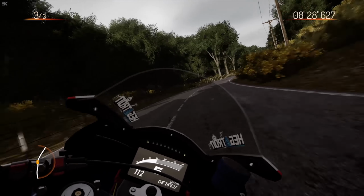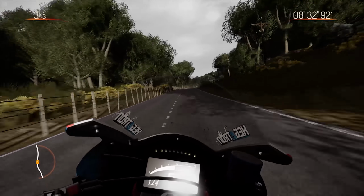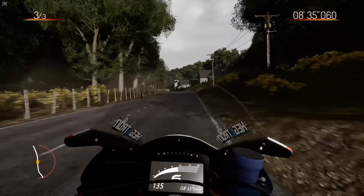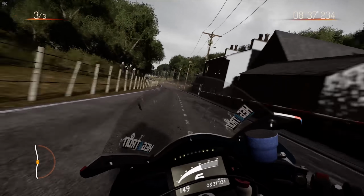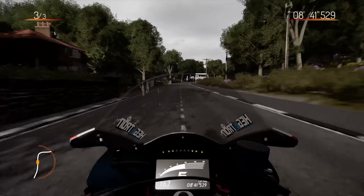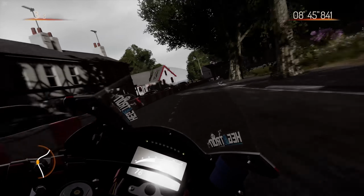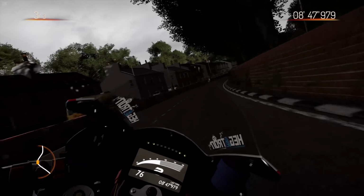Here we go. Still a bit wide in that corner, that's not very good. And build the speed back up through the left, approaching 180 miles per hour before we have the brake. With this right hand, they're getting it down to second this time.